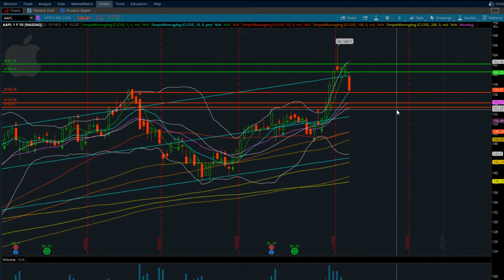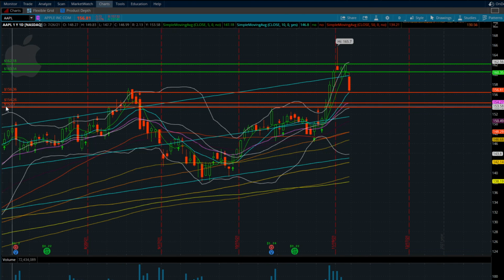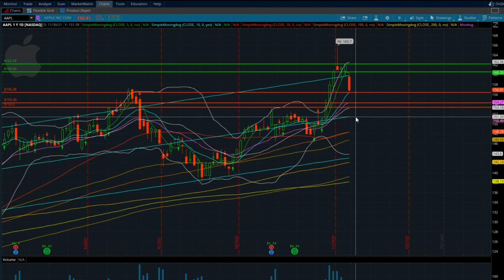We could possibly chop around in between there. It could be a slow fade or a fade that comes in one or two candles. And then we're down at 154, 153. Anything below 154, this 153 is going to be the Bollinger Band here. And then from there, we do have support around this 150.